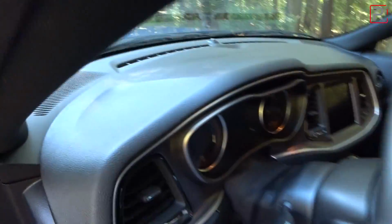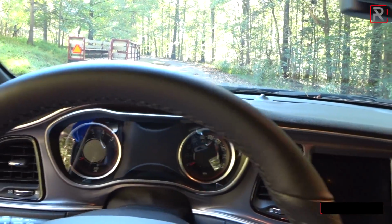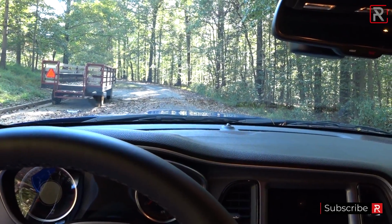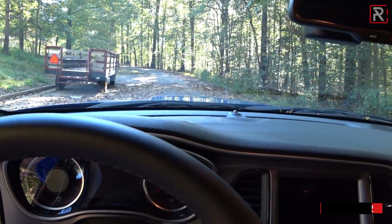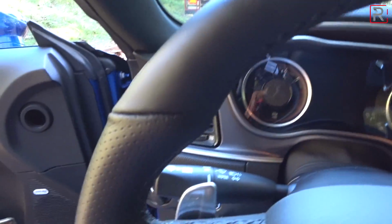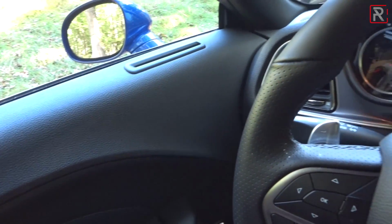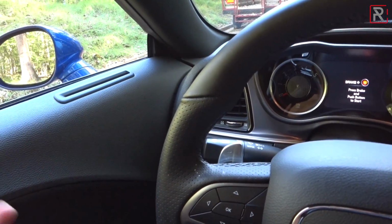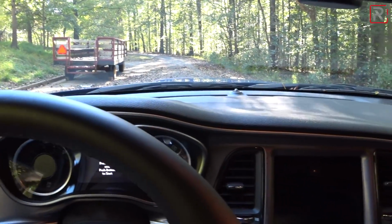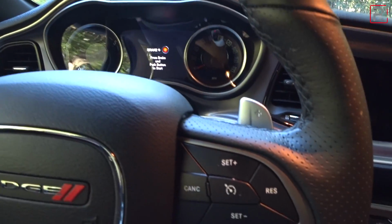But getting into the interior of the Challenger Scat Pack, you can see settling in here, this interior definitely will remind you that this is a muscle car. It kind of feels like you're sitting in a cave. It almost feels like I'm sitting in the back because the dashboard is so long, the hood is so long. But nevertheless, when you shut this very heavy door here, it sounds okay, I guess. It's very much just a heavy door, but surprisingly, even though this vehicle is pretty old, the door sounds relatively solid.